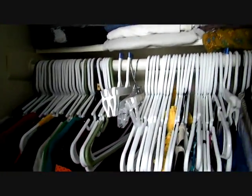This is the spare room for when people come over. This is where they sleep. So I have an air mattress, comforters, pillows, and blankets and stuff in there. And then my closet here.